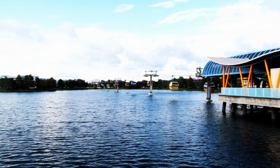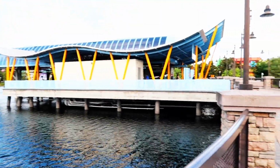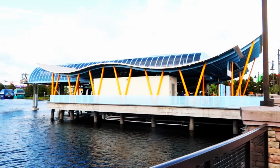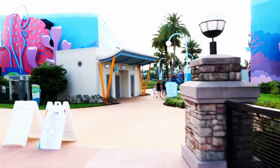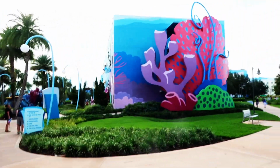Look how cool it looks out there on the lake. So this is the only floating Skyliner station. And the Skyliner stations are themed a bit to match the resorts they go with. So obviously we're not at Caribbean Beach, Hollywood Studios, the Riviera, or Epcot, but all of those stations have really cool theming to match where they're supposed to be. So we definitely recommend checking those out too.